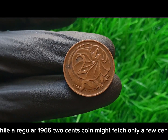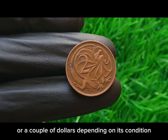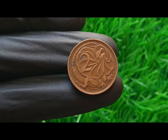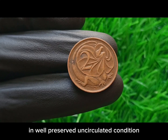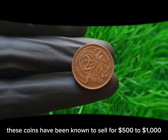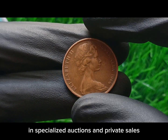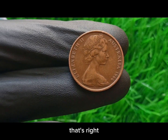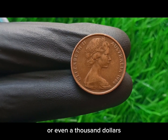Now let's talk numbers. While a regular 1966 2-cent coin might fetch only a few cents or a couple of dollars depending on its condition, the no mint mark version is a whole different story. In well-preserved, uncirculated condition, these coins have been known to sell for $500 to $1,000 in specialized auctions and private sales. That's right, a coin with a face value of 2 cents could be worth hundreds, or even $1,000.